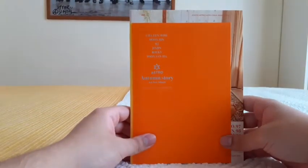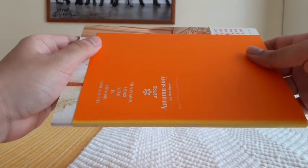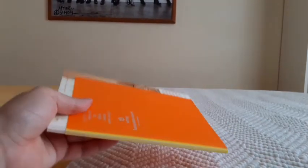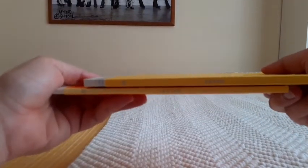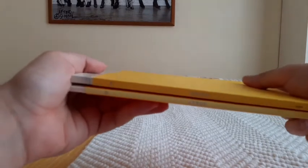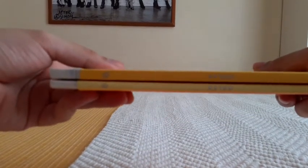Autumn Story. And I don't know why, but my album, you can see it's orange, though the spine turned yellow. You can clearly see the difference. I don't know why that happened. Spring Up is yellow. It looks almost identical. Actually, Autumn Story even looks like a paler yellow. I don't know why that happened, to be completely honest.